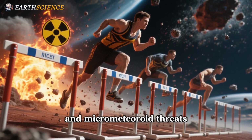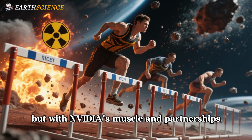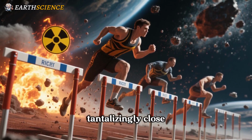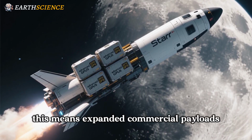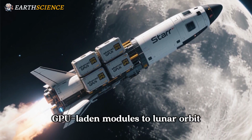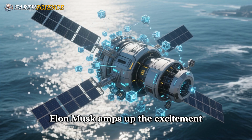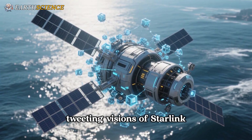Skeptics might scoff at the hurdles like radiation shielding, heat dissipation, and micrometeoroid threats. But with NVIDIA's muscle and partnerships like Rendezvous Robotics, the impossible feels tantalizingly close. For SpaceX's Lunar Starship, this means expanded commercial payloads. Imagine hauling GPU-laden modules to lunar orbit, turning the moon into a data haven.